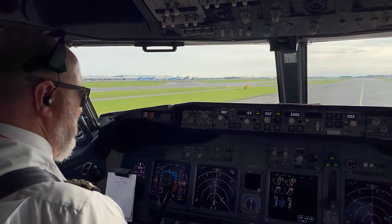Nordic 4-10, yellow, number 2, taxi to Bravo 9. 500. Scandinavian 493, RMP, 90 left. Scandinavian 493, yellow, QNH 1017. 400. 300. Approaching minimums. Minimums. Scandinavian 4434, line up and wait, runway 19. 30, 20, line up, 90 left, Scandinavian 4434. Speed back up. There's two reverses, and that's idle reverse, time started.